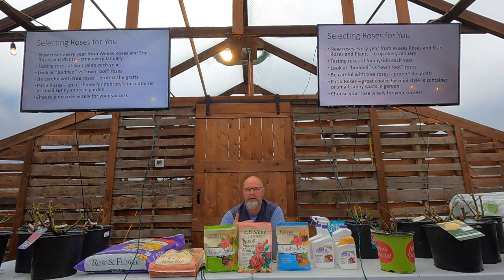On own root, I could grow in Eastern Washington, way up into Canada. There's some roses that grow all the way up in the Arctic Circle if I have own root system. Then I don't have to worry about that. The graft is the weak point. The bud is where we would die in the wintertime. Okay?